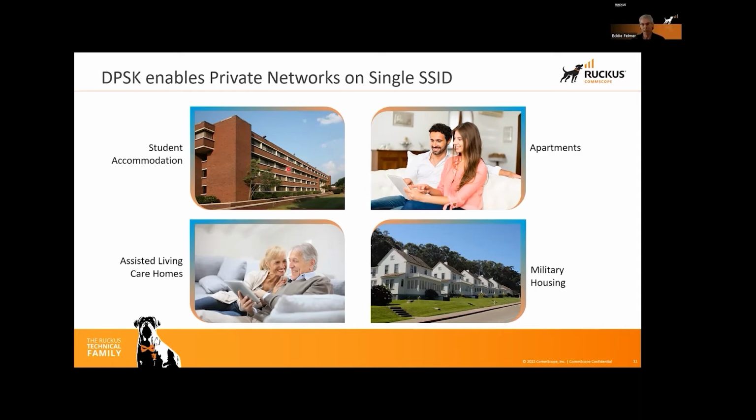Then you have general residential apartments, and this is typically where partners want to get in with the building contractors, or not necessarily contractors, but even the people that are actually going to own the properties. They need to work with those apartment developers to be able to specify having RUCKUS as part of a solution. So when you have a lot of apartments being built today. And even houses as well.